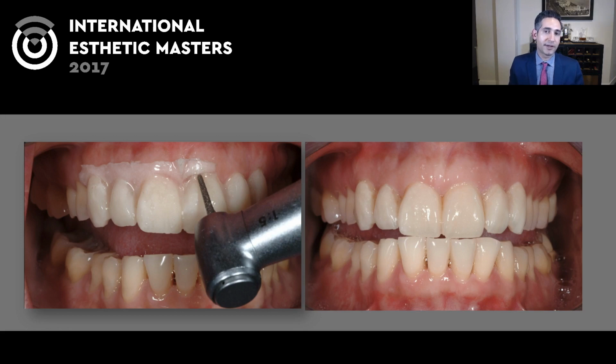If you run side to side, you run the risk of catching and cutting gingiva, but if you're careful, I've done that as well. So it's actually not as hard as it would look to clean this up without causing any damage. But you would go around, clean that up, and then you just stain and glaze. So the result you see on the right side is just simply staining and glazing.